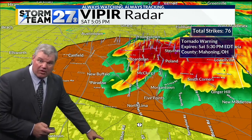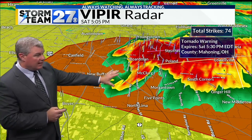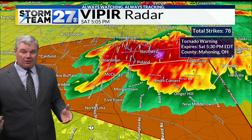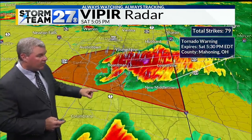If you're south of North Lima, right now you're safe. It does look like this is going to move east. If you're in Canfield, this has now cleared your area, but we're moving with this storm. And again, we've broken in on air to warn you, as we do have a tornado warning officially in place until 5:30 here this afternoon for Mahoning County.